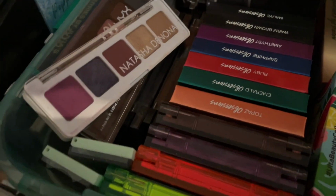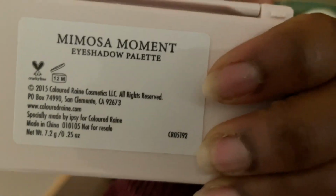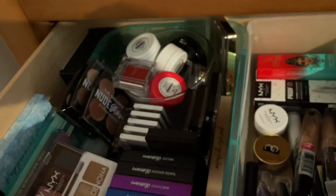I'm not too sure if I'm gonna grab anything else. Oh, actually, yes, I am. This one I won in a giveaway on Facebook. This is the Colored Rain Mimosa Moment eyeshadow palette. So I'm gonna grab that little guy.